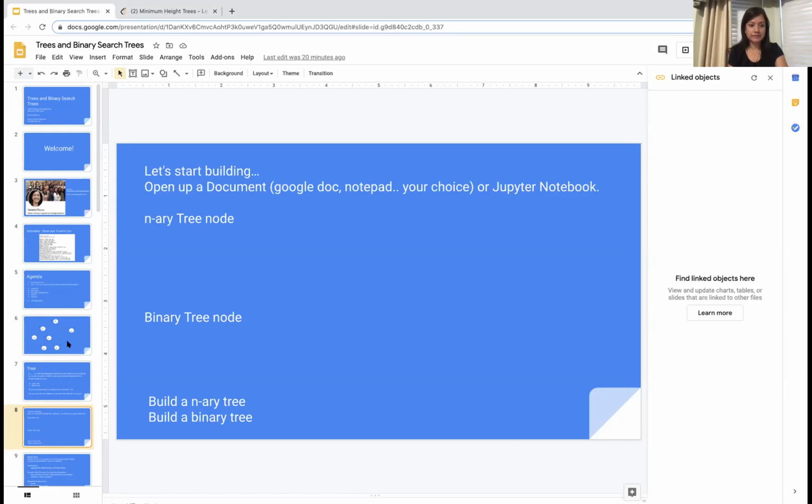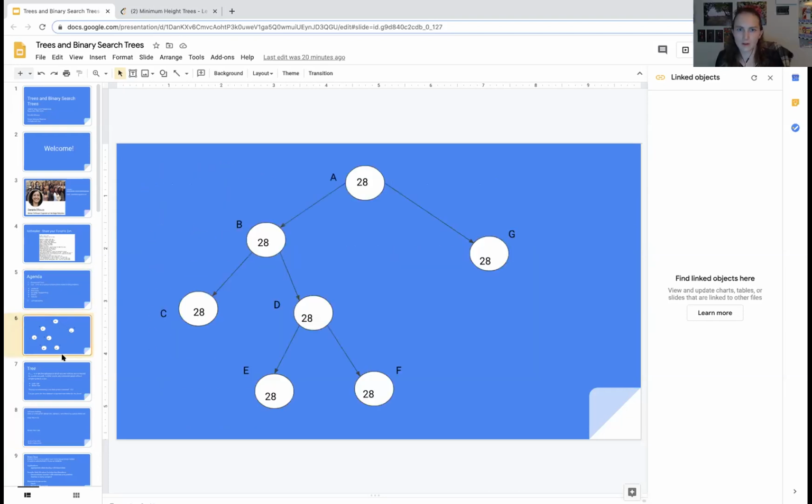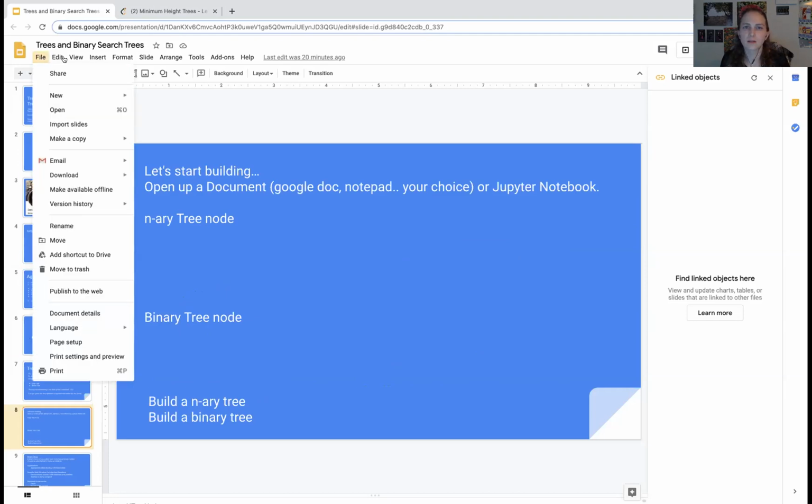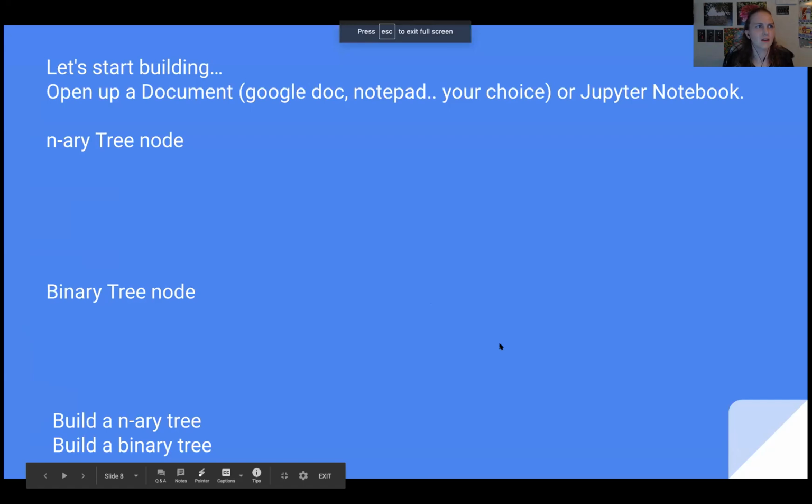Could you share the LeetCode problem? I have the other problems, but just not the minimum height trees. Okay, sure. Well, actually, no, I'll search for it. I have that capability.